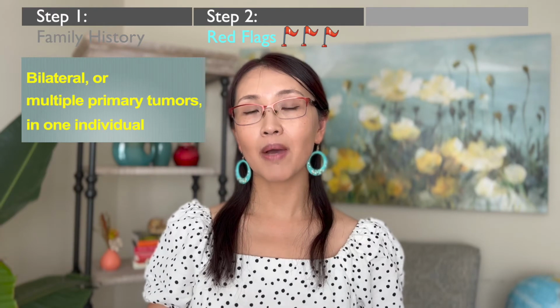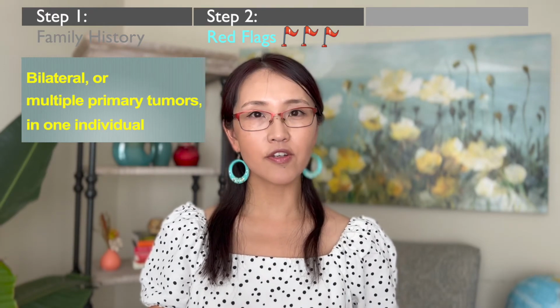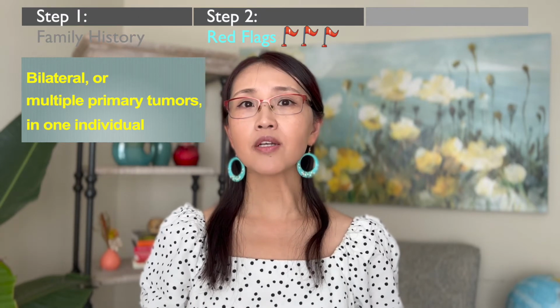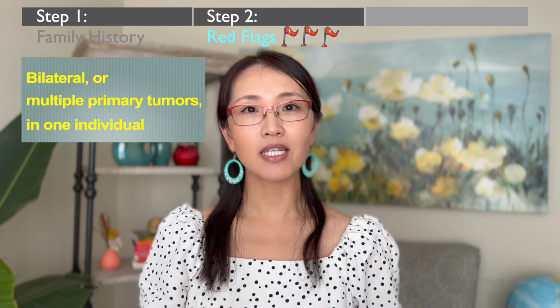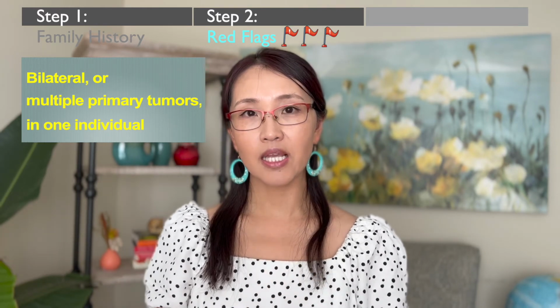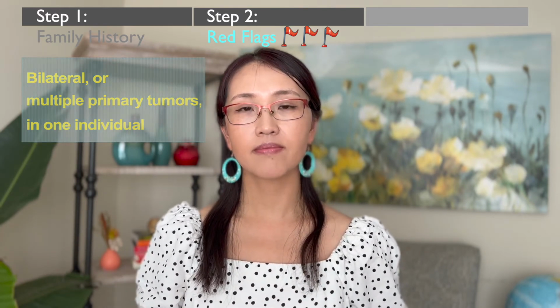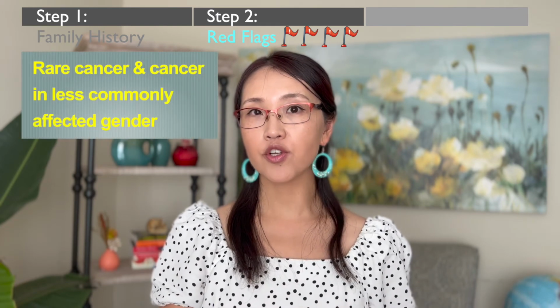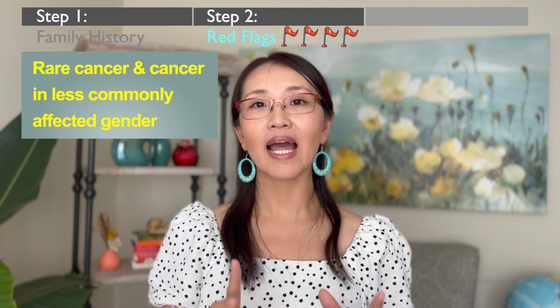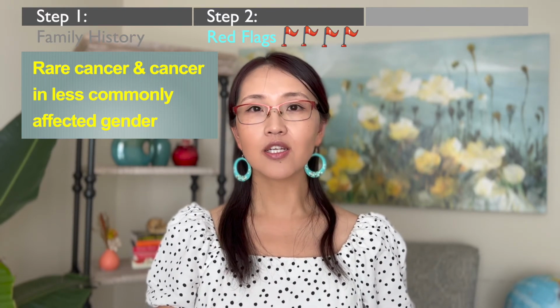Another big red flag is bilateral or multiple primary tumors in the same individual, such as breast cancer on both breasts, because the chance for sporadic cancer to occur at different parts of the body at the same time is very, very small. The last red flag I want to talk about is rare form of cancer such as ovarian cancer, and cancer occurring in a less commonly affected gender such as male breast cancer.